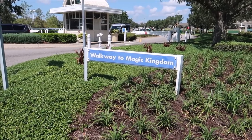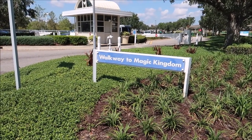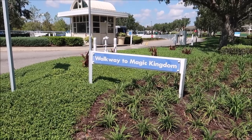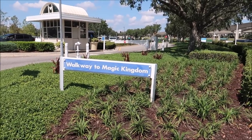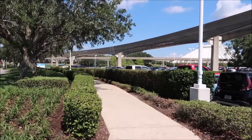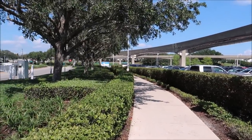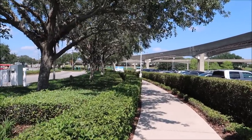In case you didn't know, there is a walkway to the Magic Kingdom from Disney's Contemporary Resort, so you can always walk over and visit if you ever want to, especially if you want to come dine at Chef Mickey's. It's a nice little walk. You've got Space Mountain over there, and it's about 2 minutes to get to Magic Kingdom from here.